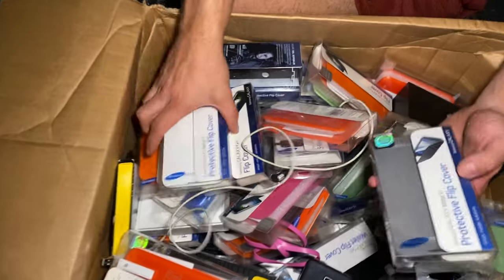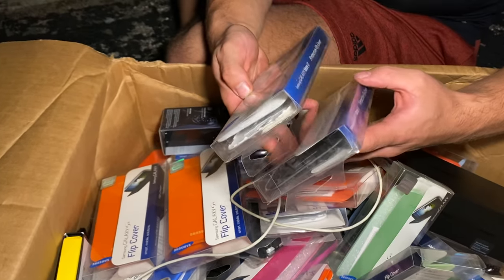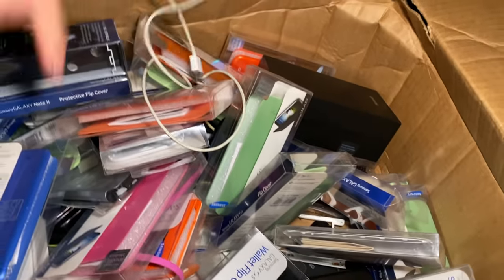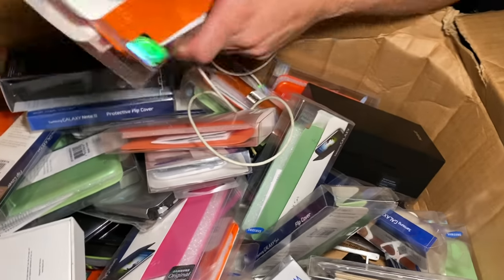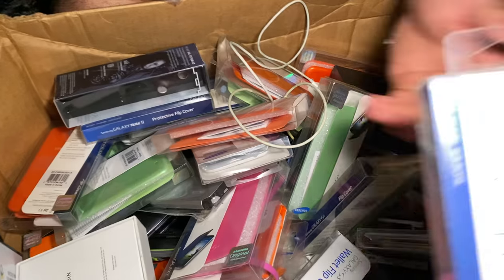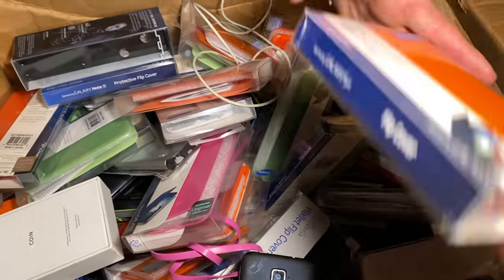All right, bro. So each case, let's start with the cases. We got Galaxy Note 2, a bunch of these. S4s. These are all older cases. They're probably just stuff they've had sitting around for a while, right? Yeah. But dude, when these came out, they were probably like 60 bucks. I'm sure people still use these cases, man. If you need one of these cases, we got plenty. Comment down below. We'll send you literally one of each color.